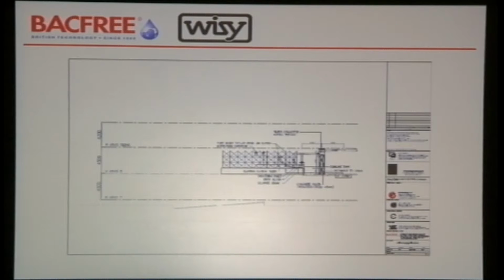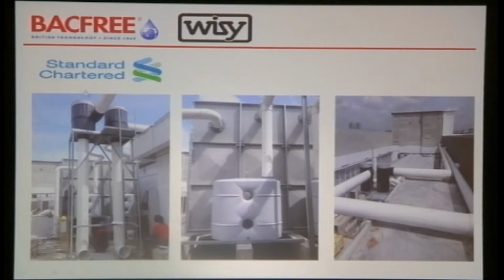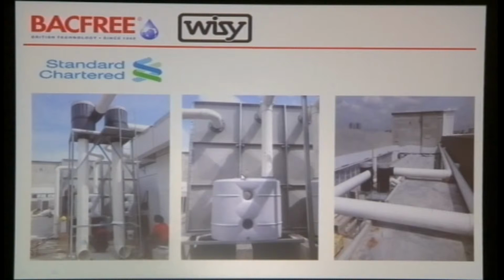So this is a schematic diagram of how it looks like, and in the actual. This is the filters itself, the vortex filters, and after that, a first flush tank, which will channel into your rainwater tank.